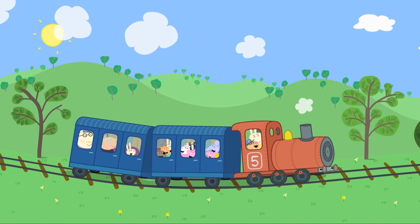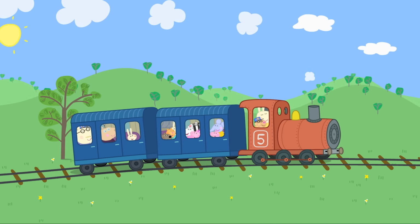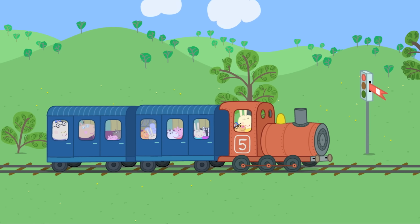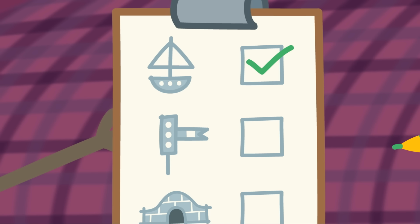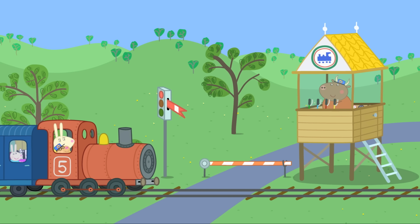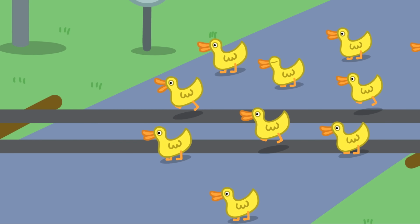Clickety-clack, clickety-clack, the train was on the track. Huff and puff, the train was on the track. A signal box. That's on our list. Hooray! The children tick the signal box on their activity sheets. The signal has stopped the train so that someone important can cross. It's Mrs. Duck and her friends.